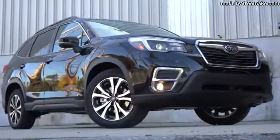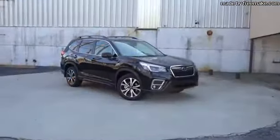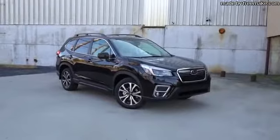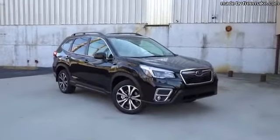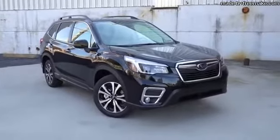Let's now go ahead and take a look at the exterior of this brand new 2021 Subaru Forester. All right, so here she is, you guys, the new 2021 Subaru Forester. This is the Limited trim, by the way, finished in Crystal Black Silica for anybody who is curious. But let's go ahead and start up front now of the Forester.